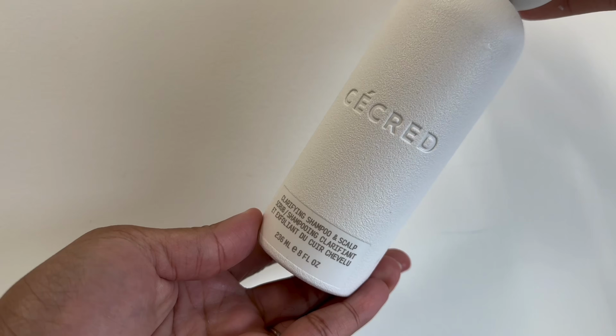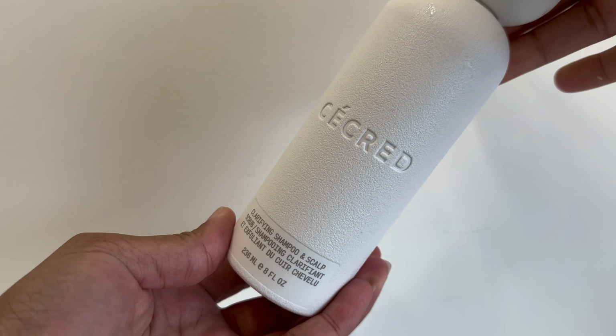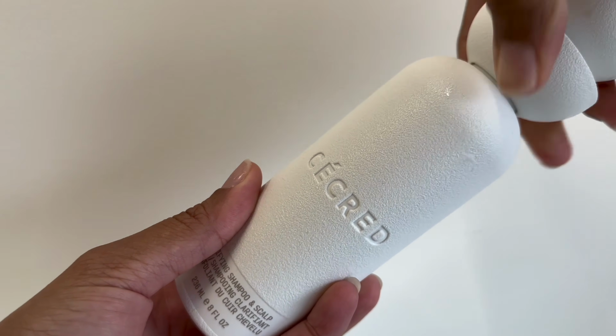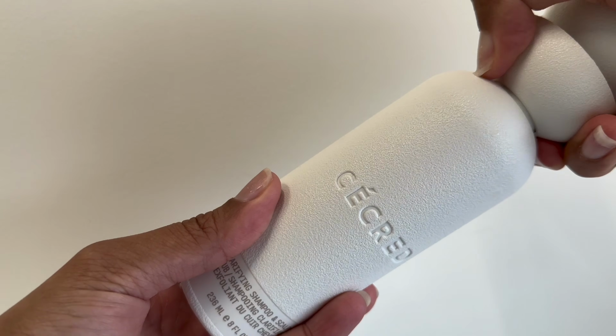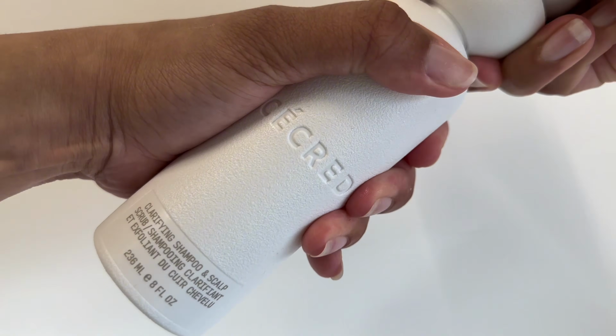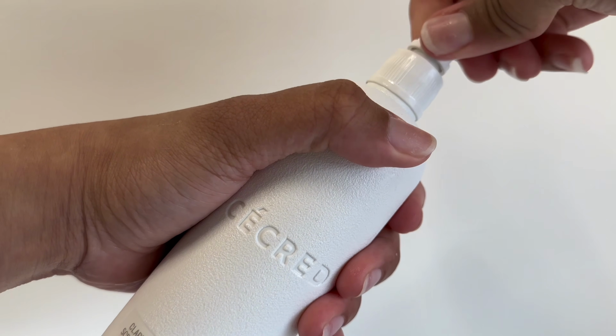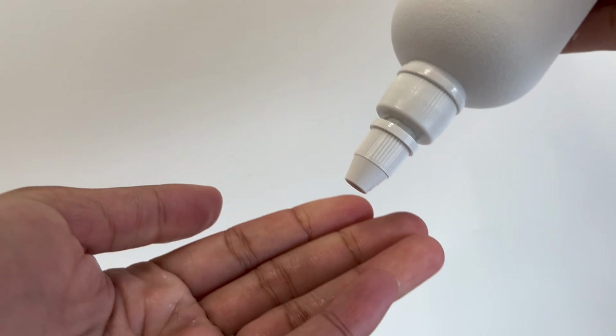All right, so let's start out with the clarifying shampoo and scalp scrub. I'm gonna say this is my favorite product out of the entire line, and here's why. I personally have not tried any other shampoo that has the scrubbing capabilities that this has. I love the smell. This smells different from everything else in the product line. And honestly, I wish the entire line smelled like this shampoo.